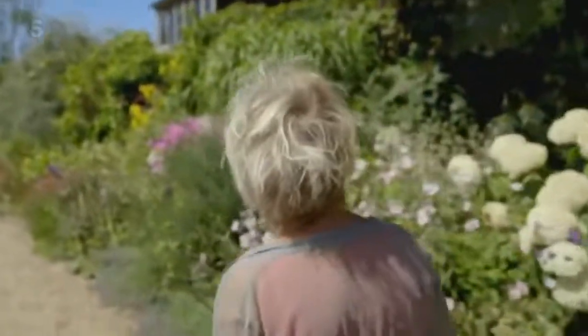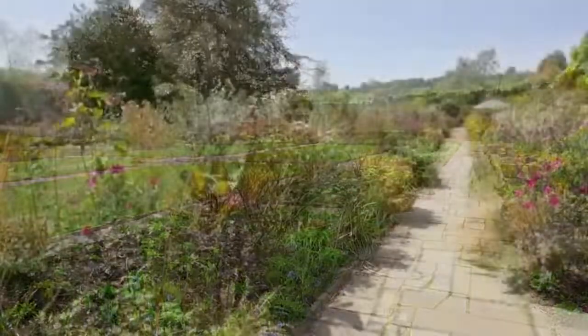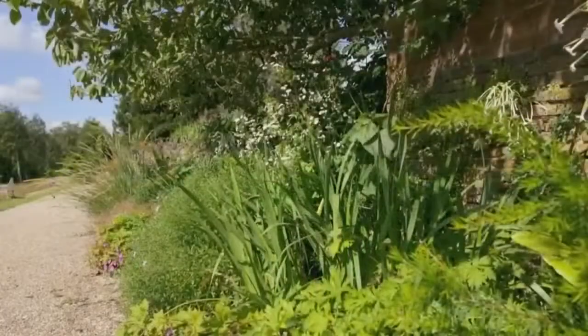So far, I've admired the promise of early spring and the heady heights of summer. So returning to admire the garden during the remaining two seasons is a tantalising prospect.